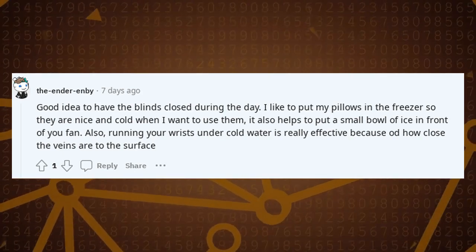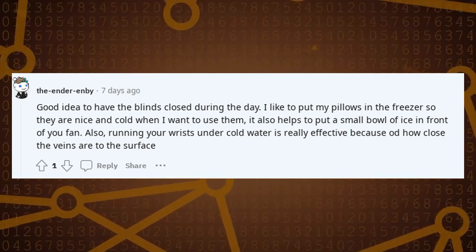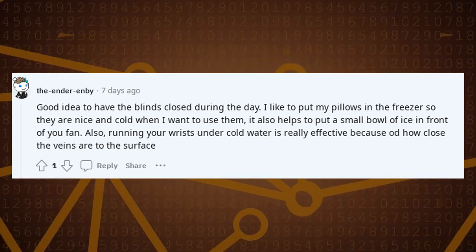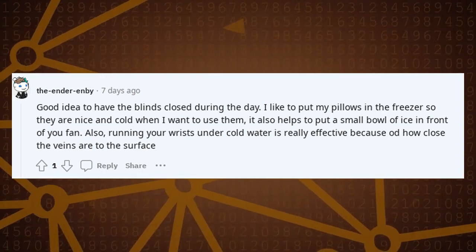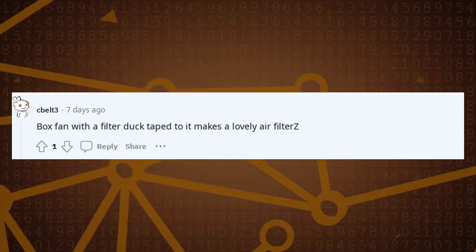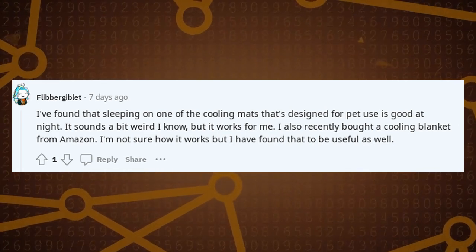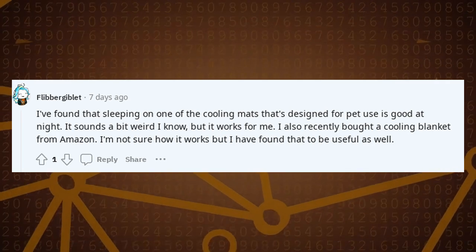I like to put my pillows in the freezer so they are nice and cold when I want to use them. It also helps to put a small bowl of ice in front of your fan. Also, running your wrists under cold water is really effective because, odd how close the veins are to the surface. Box fan with a filter duct taped to it makes a lovely air filter. I've found that sleeping on one of the cooling mats that's designed for pet use is good at night. It sounds a bit weird, I know, but it works for me.